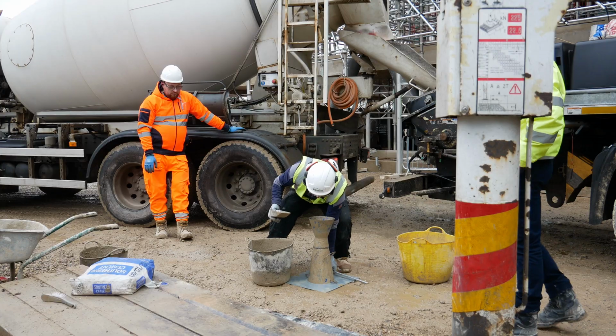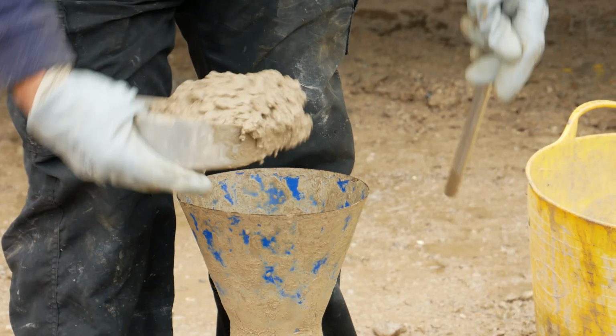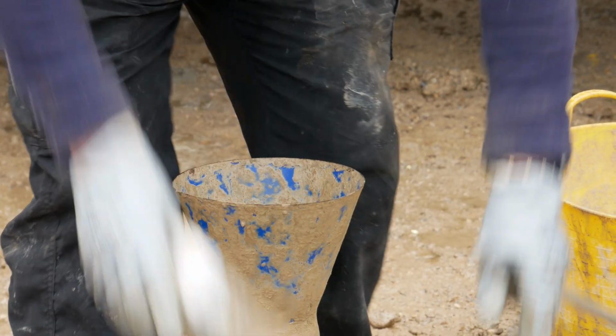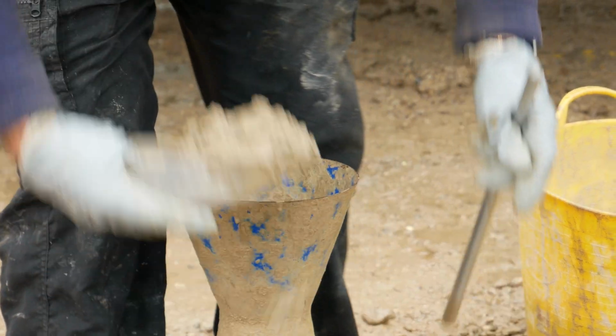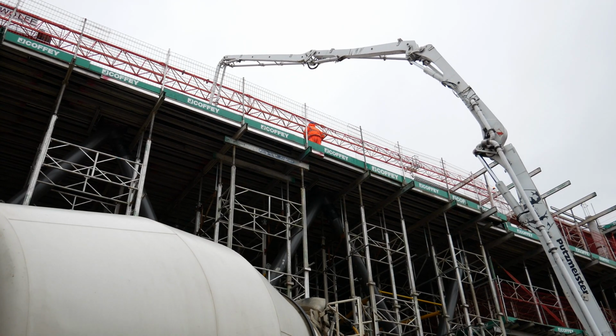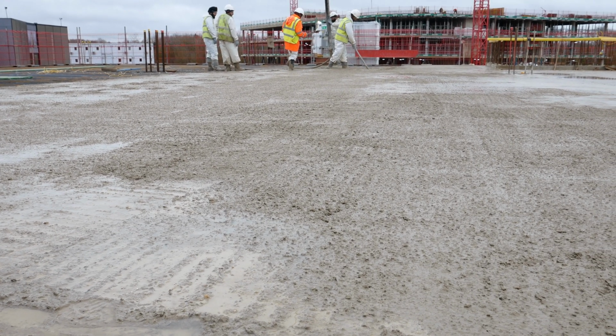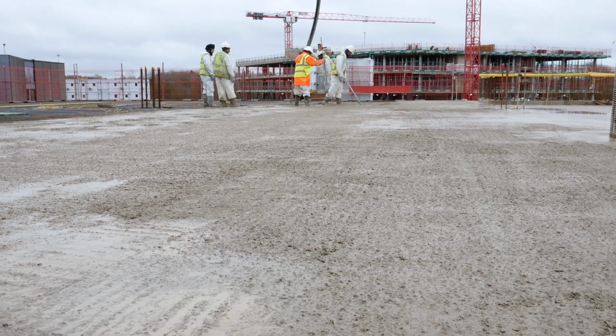Sustainability is an important part of what J. Coffey brings to the workspace. Our concrete mixes, we will always endeavour to design a mix that minimises the impact on the environment, particularly the CO2 emissions. But on this particular project, we do have a significant percentage of cement replacement within the actual concrete mix.